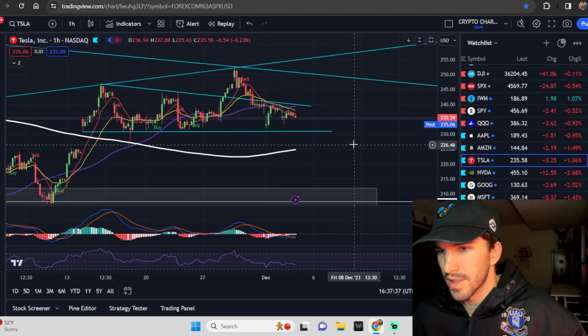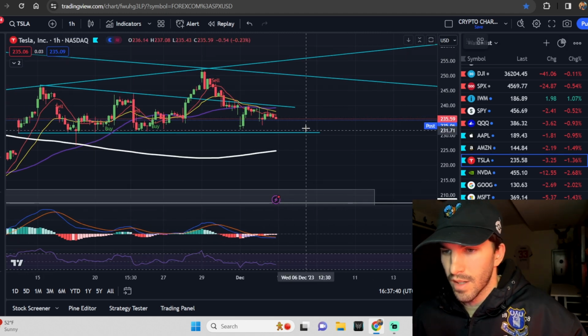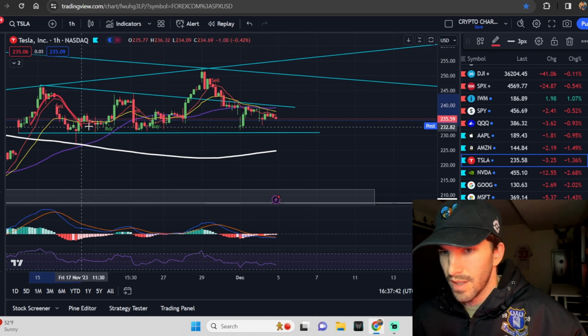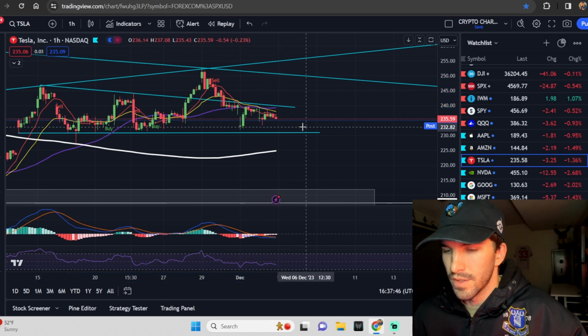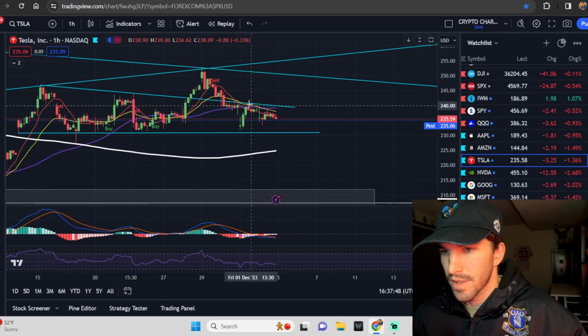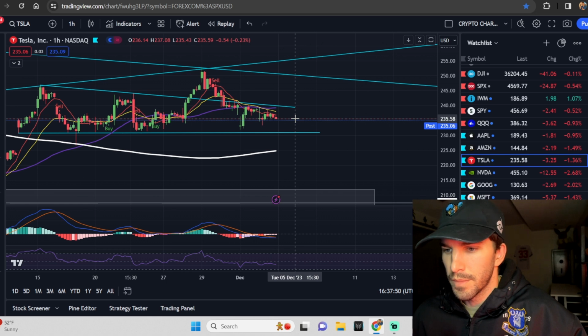Now, one stock that wasn't necessarily seeing as big of a breakdown was Tesla, and we're still within this consolidation, right? We did get this pop out, but we come right back into it, and you see that price is getting tighter and tighter, right? We're starting to get tight again, so we're looking for a big move, and maybe that data tomorrow is able to give this some direction.